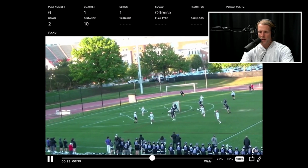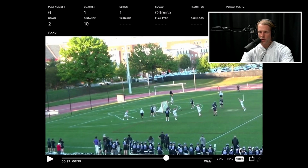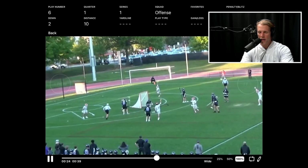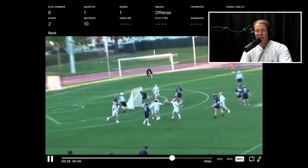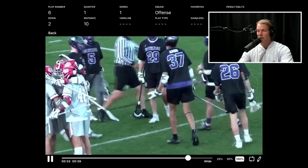And with that simple movement of overloading the one side, they get an open shot. And these guys can shoot. You can kind of see it right there. Nobody's guarding that guy for a goal. So they're playing against some zone defense, overloading a side, working the ball around, and getting a goal. All right, let's take a look at another clip here.